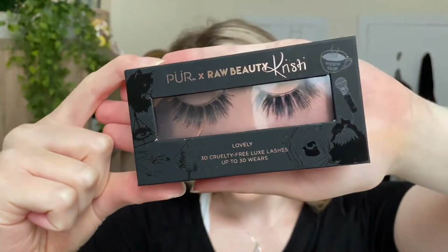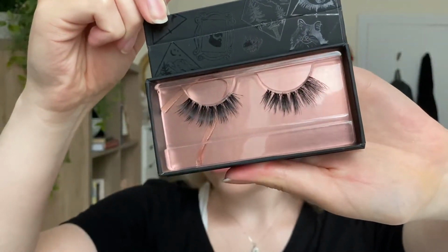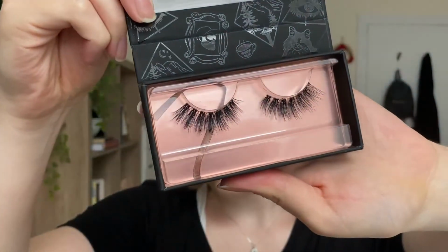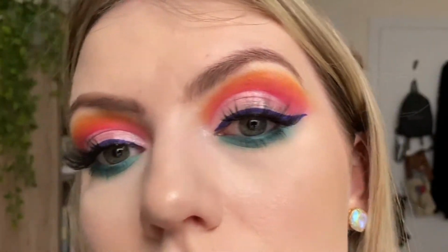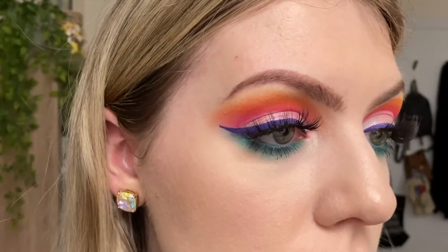All right, now it's time to go in with lashes. Again, these are the PUR RawBeautyKristi Lovely Lashes. They're just so stunning. And I did them off camera because you saw me apply them earlier, just using my same mascara to apply on my lower lashes. Here's a close-up of my eyes. I was so pleasantly surprised with this look. I was very happy with how it turned out.